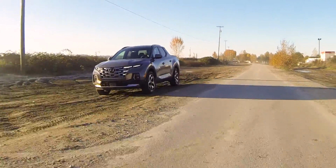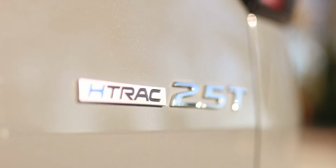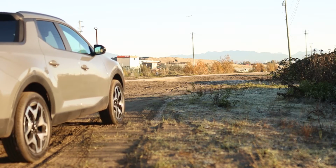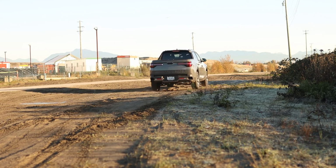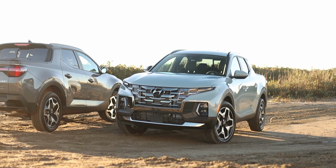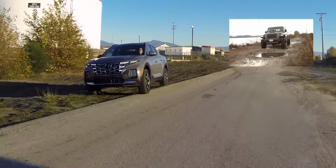But how does it feel when you take it off the beaten path? When you're driving on gravel roads or through mud ruts or sand, the Santa Cruz can handle most of it. It comes standard with H-Track all-wheel drive when equipped with the 2.5-liter turbo engine. There are 3 off-road modes to choose from: mud, sand, and snow. Each slightly alter the throttle response, transmission shifts, traction and stability programs, and the all-wheel drive system to keep the Santa Cruz going when you're driving through the rougher terrain. Of course, for more extreme off-road activities, this cannot compete against a purpose-built truck like the Chevrolet Colorado ZR2 or Jeep Gladiator Mojave. Check out the review of the Jeep Gladiator in the top right if you're interested.